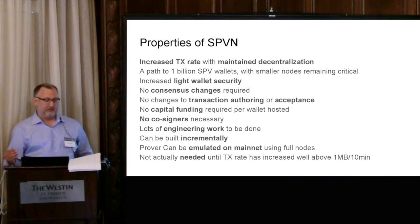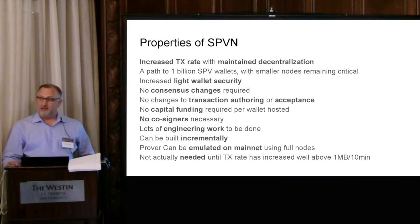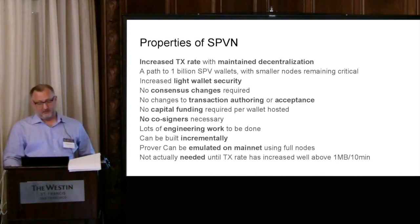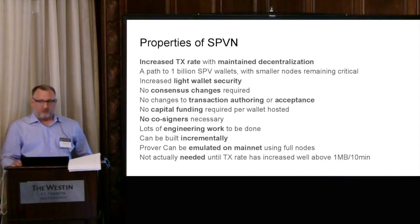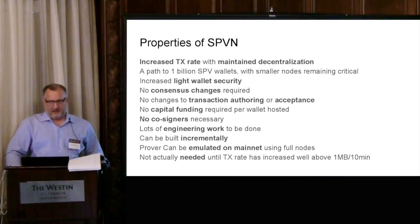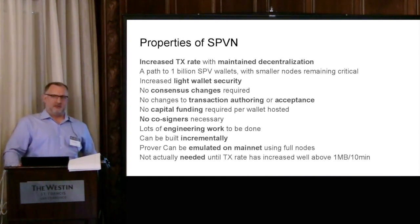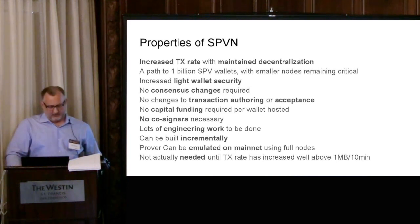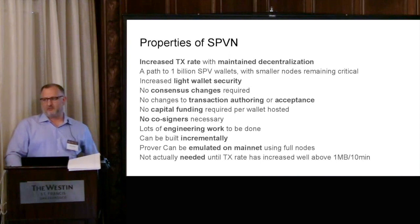You can get an increased TX rate and maintain decentralization, not lose decentralization. There's a path to a billion SPV wallets, with smaller nodes retaining a critical role because they're asked to validate transactions. You could increase light wallet security. There's nothing that degrades their security about this. And then what differentiates this as really a network improvement from things like Lightning and other ideas is that there's no consensus changes required to do this.